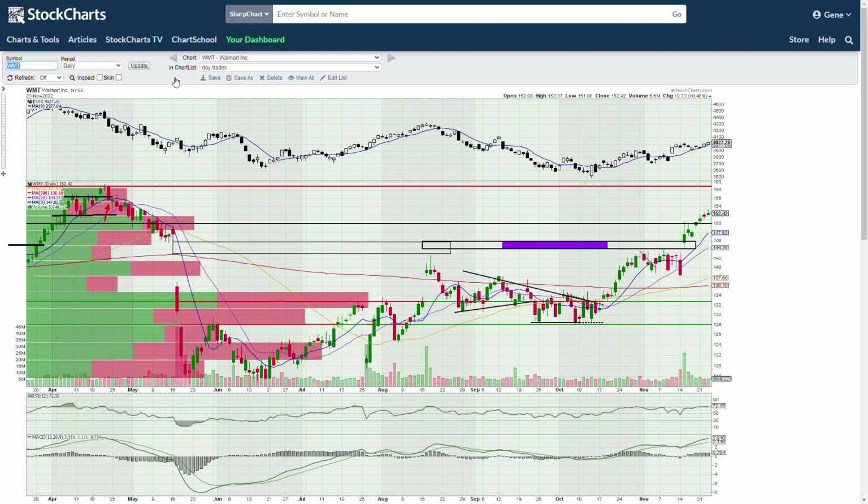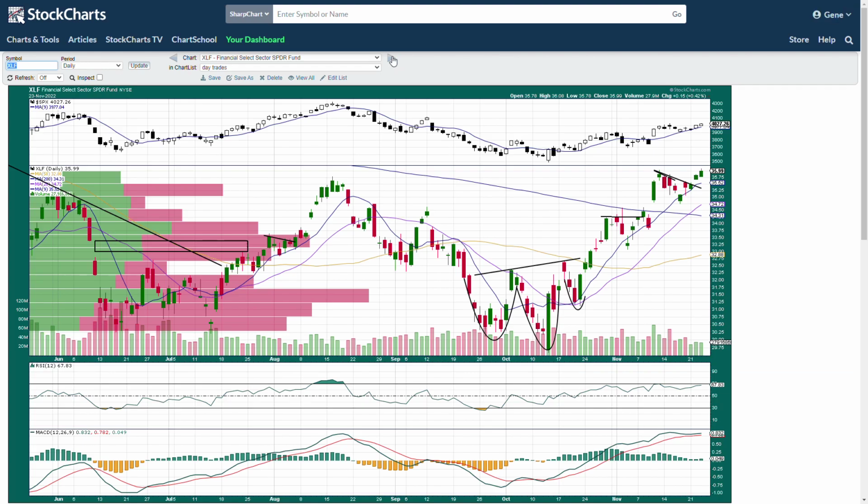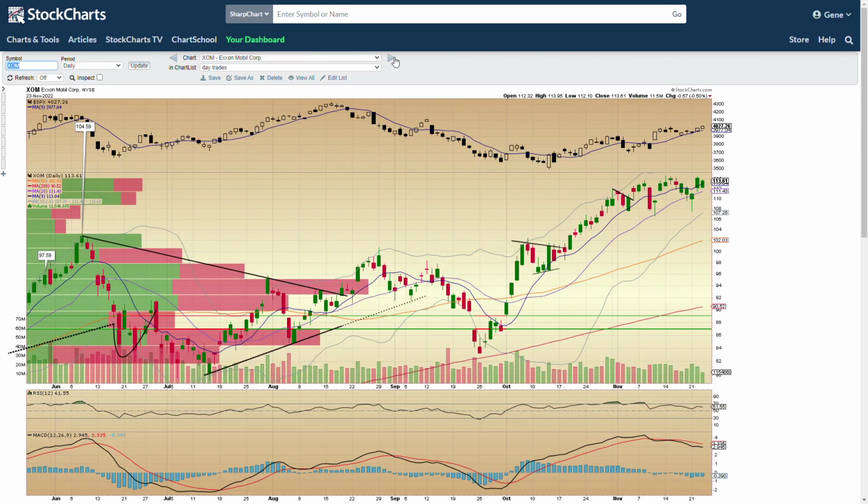Walmart, nice push up here. We talked about this above this 150 level. We liked it, and it's been pushing up. Would like to see that 9 get caught up there. XLF, back above, basically flagging in, broke above. Draw a line across your previous candles, and the break above. So that's kind of textbook there.